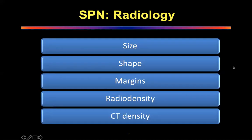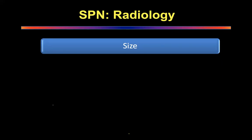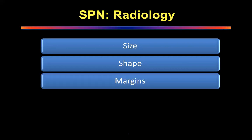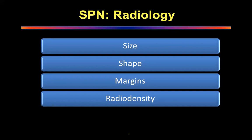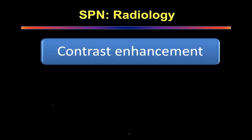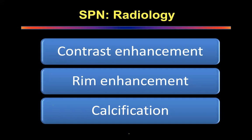So I'll go through this again. This is a question you might be asked in the exam. How do you know that this nodule is malignant or benign? What are the features on a CT? You have to talk about the size, the shape, the margins, the radio density, the CT density, contrast enhancement, rim enhancement, and calcification. These are the factors which define what is a benign nodule and what is a malignant nodule.